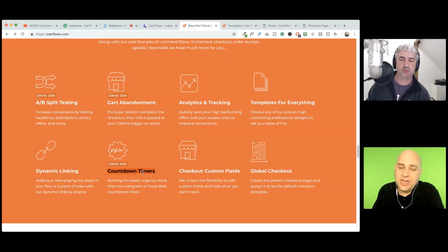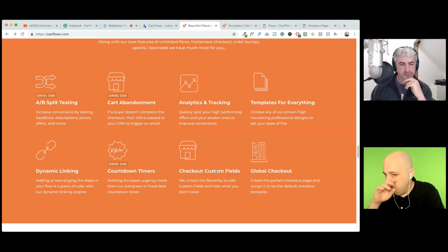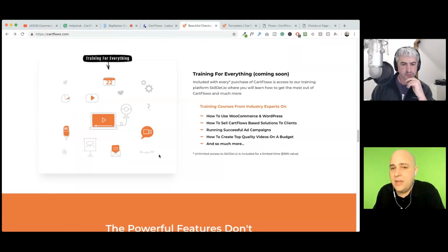We have plans for countdown timers, but we haven't really sat down and figured out the most elegant solution for that. It's probably going to be kind of a shortcode-based thing, so it can work with all page builders. But for countdown timers now, most page builders already have them. Elementor just added evergreen countdown timers. Yeah. The checkout field customization, the global checkout. I mean, this is really everything, guys. This is everything, but it really doesn't stop there.